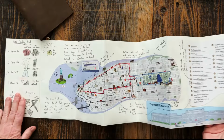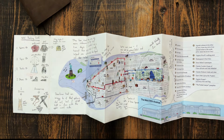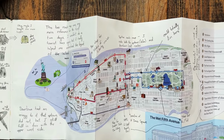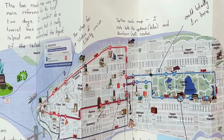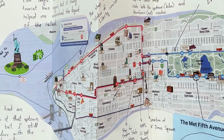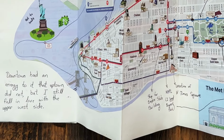Now let me show you the back side. This is where I put some of the various ephemera from the trip, including a map of Manhattan. I actually really liked having this map here because it allowed me to annotate some of the locations I visited. And honestly, when I first glued this down, I had no idea that I would be adding so many notes around the ephemera, but I ended up really liking how it turned out.